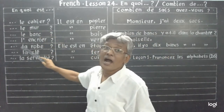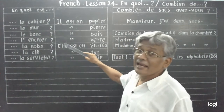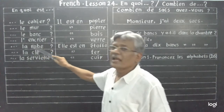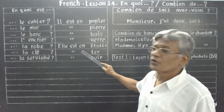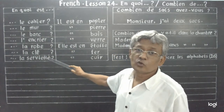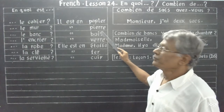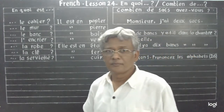En quoi est la robe? Of what is the dress, frock? Elle est en étoffe. Étoffe takes the sound of this N. En quoi est la clé? Key. Elle est en fer. Iron. En quoi est la serviette? School bag. Elle est en cuir. Leather. So this is paper, stone, wood, glass, cloth, iron, leather. Let me repeat once again.